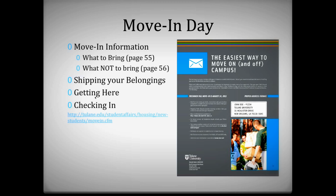It's also important to note that each room does come equipped with a micro fridge, which is a really useful microwave and fridge combination that's provided by the university for all first and second year students who are living in the dorms. So you can leave your mini fridge at home. If you do bring one, they'll tell you to take it back because they do offer one for you. More things that you should and shouldn't bring are listed on these pages.